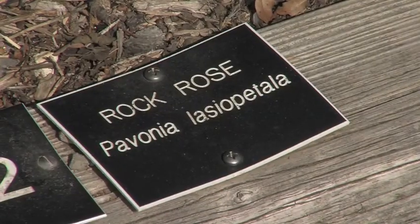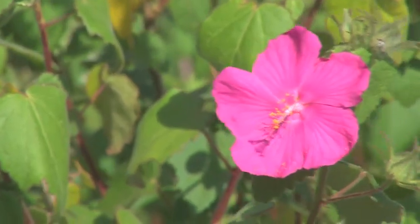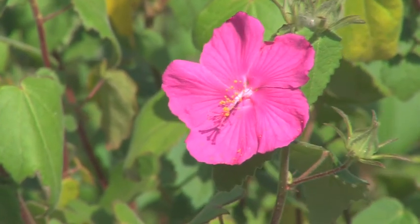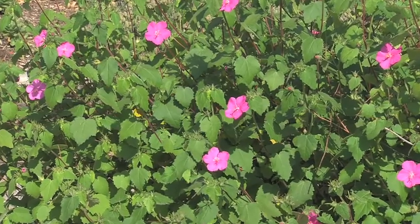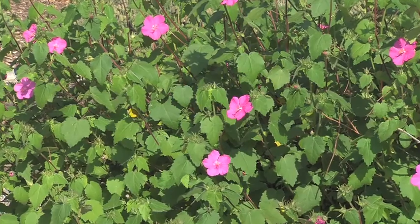Well, this is rock rose or pavonia, another great perennial for our area. It's in the mallow or hibiscus family, and the flowers do look something like a small hibiscus flower. This is a plant that tolerates full sun and heat very well, even reflected heat.